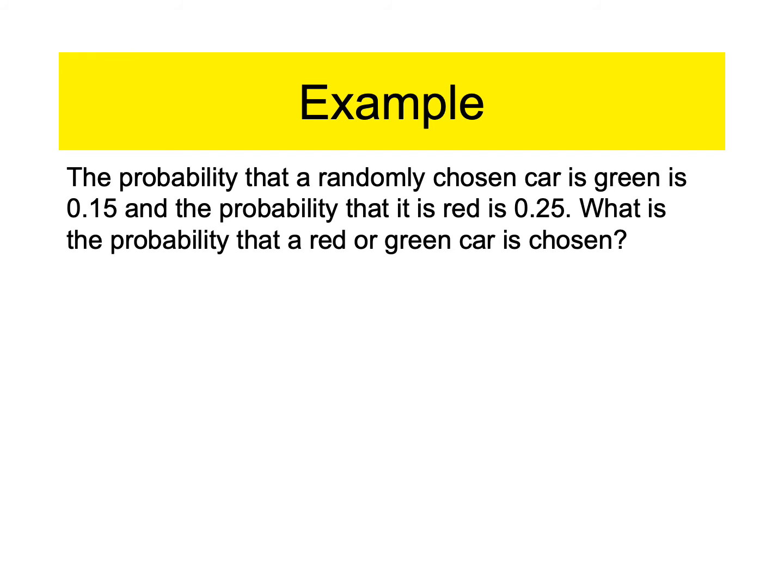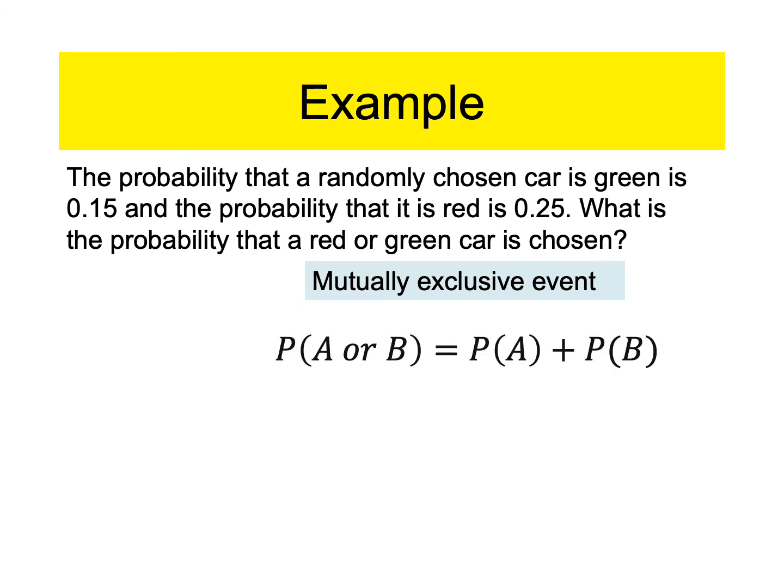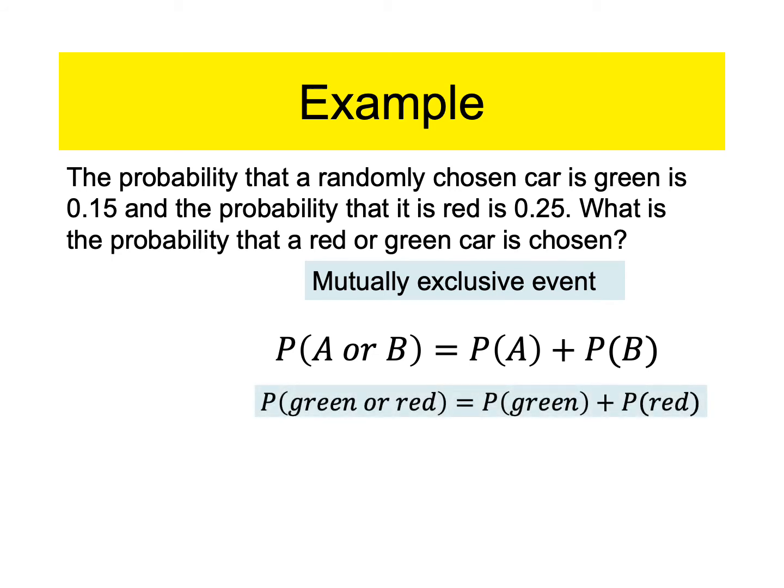Now, we're not going to consider that the car could be both red and green. So apparently they're just solid colors. If you choose solid colored cars at random, they can't be both red and green. So this once again is a mutually exclusive event. So we use our formula. And yes, once again, I will write the words in there. The probability of green or red is the probability of green plus the probability of red.